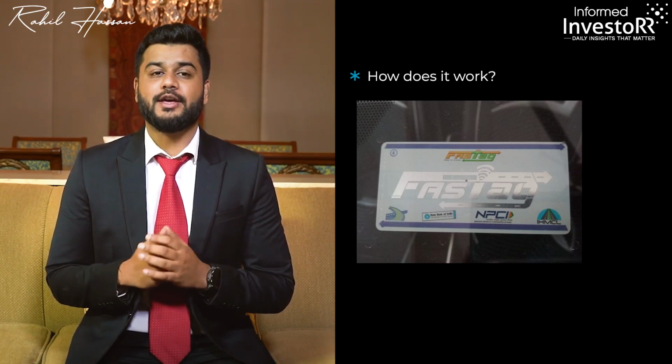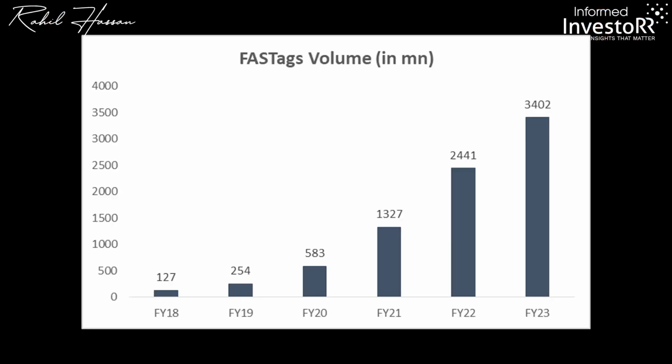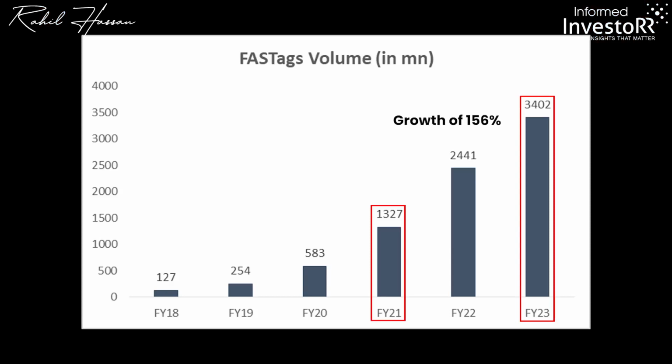Users can operate via UPI or the 23 banks governed by the NPCI. Once activated, every time the vehicle passes through a FASTag-enabled toll plaza, the money will get debited from your FASTag, eliminating any sort of human intervention, making it a contactless toll payment system. The FASTag has grown tremendously in volume. From fiscal year 21 to fiscal year 23, the FASTag saw a growth of 156%, indicating a seamless integration and openness to embrace new technologies.